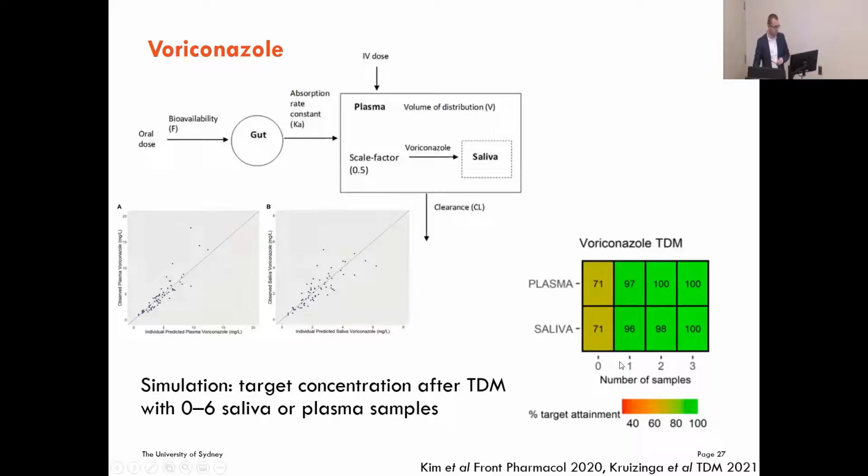And in another study, they looked at what this would mean for real life. So if we were using plasma samples for TDM to improve target attainment, or we use saliva samples, you can see that the results for voriconazole using that model are fairly similar. So with one sample, you're already able to improve your target attainment by over 20 to 25%.